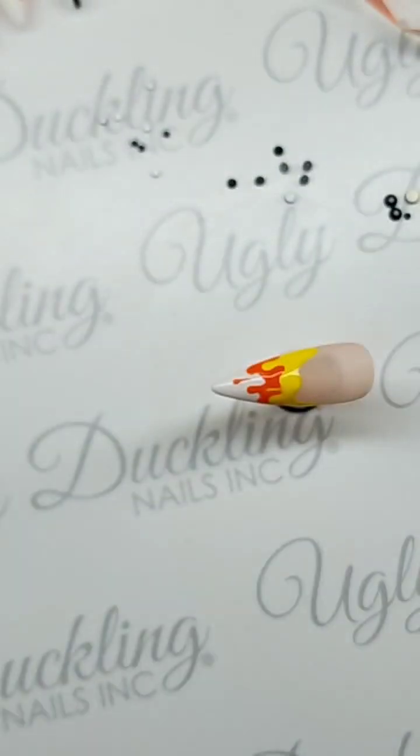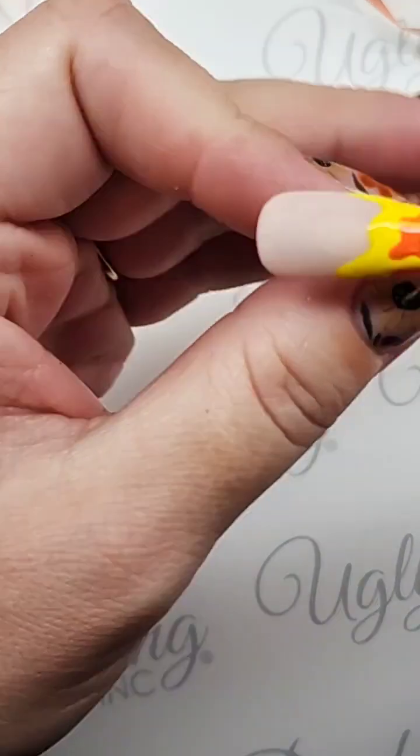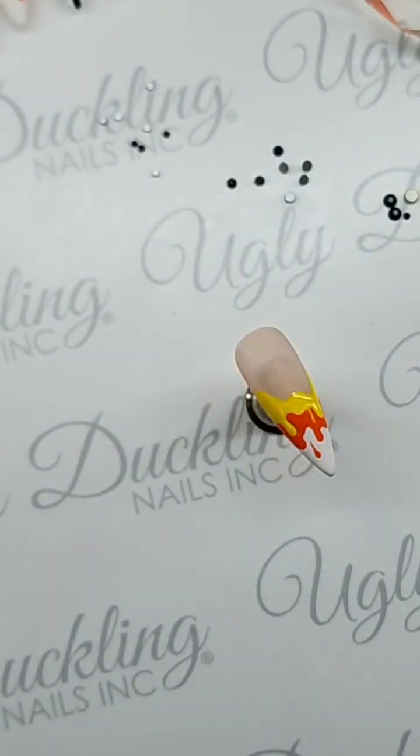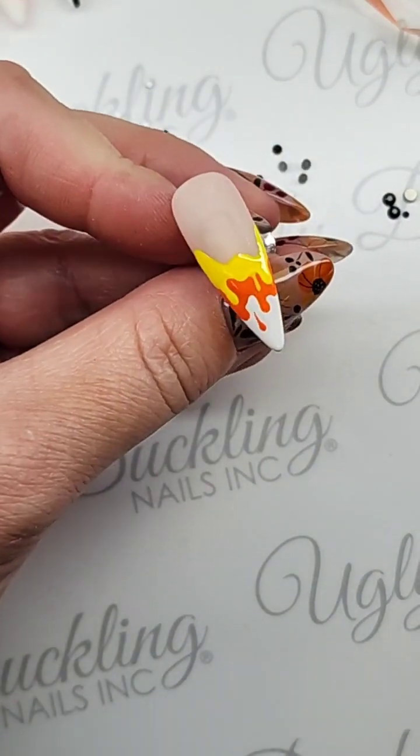Yeah. I'm just going to remove the fuzz from my Blinger. Okay. Hold on. Oh, my goodness me. What did I tell you, you guys? As soon as we open gel, it just spawns.